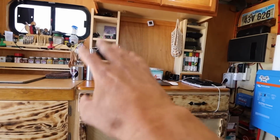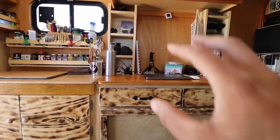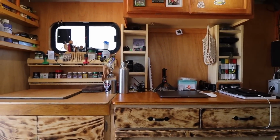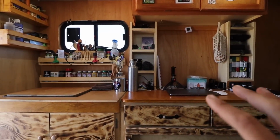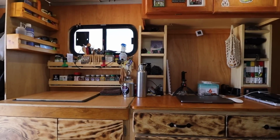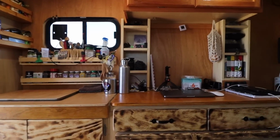Storage for books and stuff over in my office space here. This is where I edit all my videos. I do like to dabble in music and music production, so I've got a little setup on my laptop where I can record my guitars and multi-track and play around with music. So those are kind of my indoor hobbies.